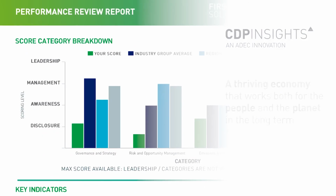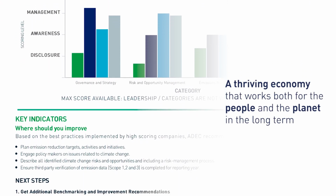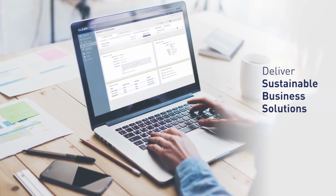8IC Innovations wants to see a thriving economy that works both for the people and the planet in the long term. Ninja addresses Sustainable Development Goal number 12, responsible production and consumption, by promoting more efficient production and supply chains. Our nomination is actually for 3 products that all work together to deliver sustainable business solutions.